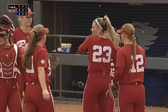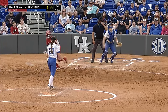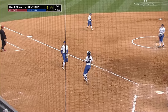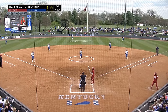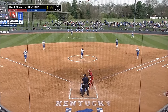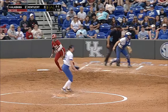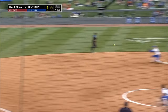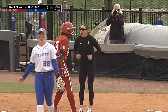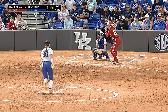The Tide needs one in the seventh. Trying to use that speed to get on base. And that one is chopped foul. Extra base hits on the season, right. But the last thing you want with a one-run lead, you know, this is like a no-doubles defense. You want to stay a little deeper. And that's exactly what she does. She shoots it right past Lorson, and they call it a base hit.